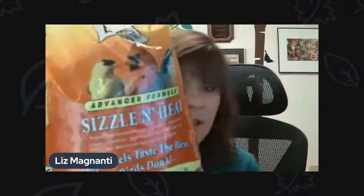And speaking of keeping squirrels away, we have seed that is mixed with hot sauce to keep the squirrels at bay. So we've had different types in the past. This is one we just got back in stock. It's called Sizzle and Heat. So it's a blend of bird seed. There's black oil sunflower in here, shelled sunflower. So again, it'll attract a big diversity of birds to your yard, but it's treated with hot sauce.